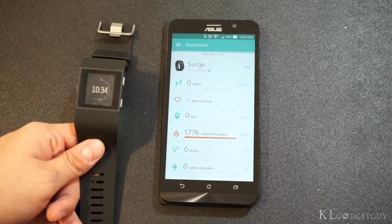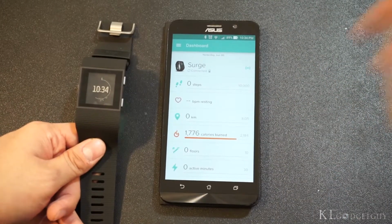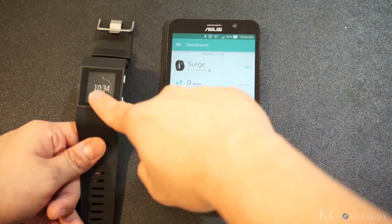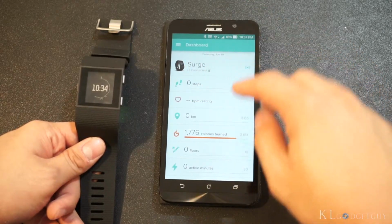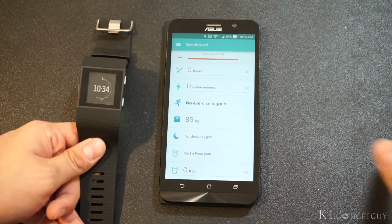So if you have been a Fitbit user previously, you wouldn't find the app too much different from the previous version, except that this time when we connect the search, there'll be a search icon right up here. So for new users, I'm going to give you a quick overview of what the app is all about.